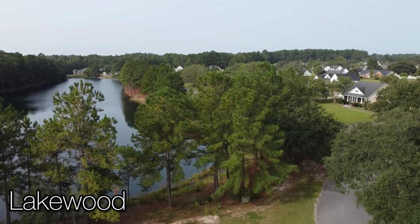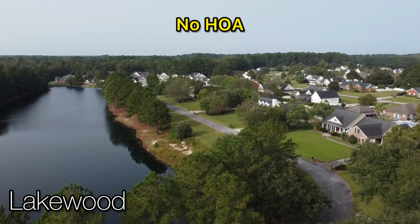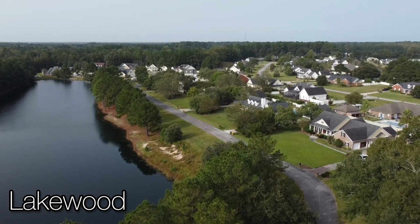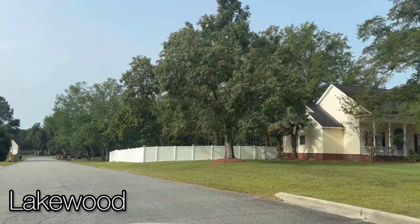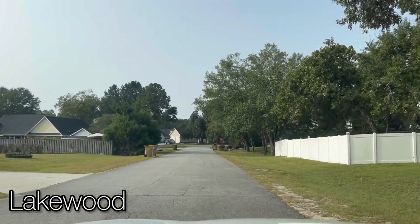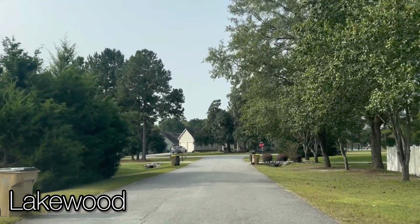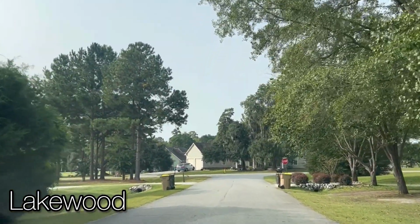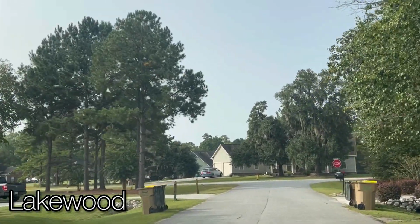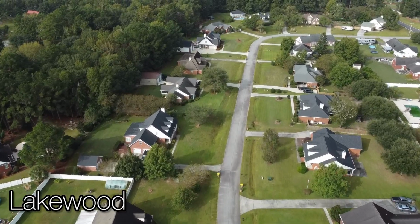Now, this second community, guys, is called Lakewood, and it doesn't have an HOA. I know you guys love communities without an HOA, but one thing is that, of course, these houses are not brand new. So if you're looking for a brand new construction without an HOA, it is very, very unlikely unless you buy your own land and then get a custom builder and build it to your own taste.